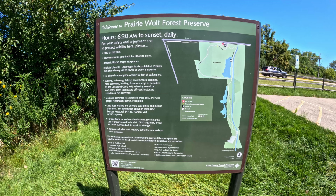It'll be interesting to see what else this forest preserve has to offer. So we're gonna do this loop up here and then pick up this trail and head down to where it ends, which actually my AllTrails map shows it branches off a little down here, so I'll show you guys that. And then just make our way back up. Looks like there's an overlook over here, and then just right back to the parking lot.